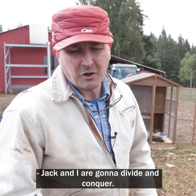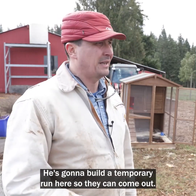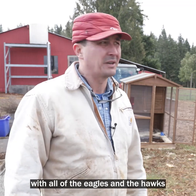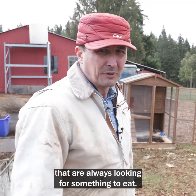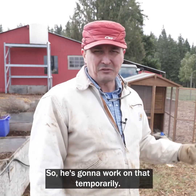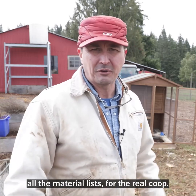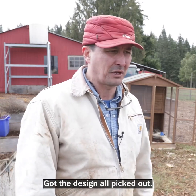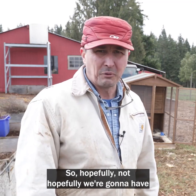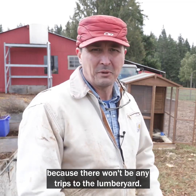Jack and I are going to divide and conquer. He's going to build a temporary run here with a roof on it, so they can come out. I don't think they will last very long around here with all of the eagles and hawks that are always looking for something to eat. So he's going to work on that temporarily. I'm going to start putting the lumber package together, all the material lists for the real coop. We've got the design all picked out. We just have to cut all the materials. We're going to have to make do with what we have around here, because there won't be any trips to the lumber yard.